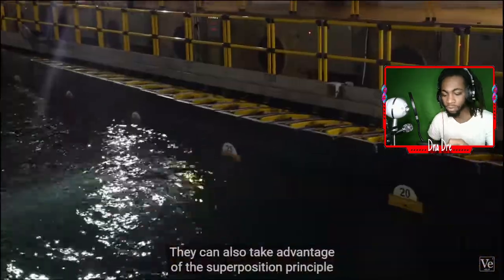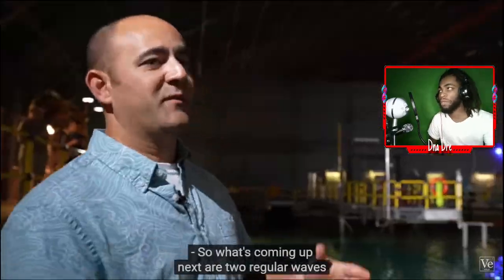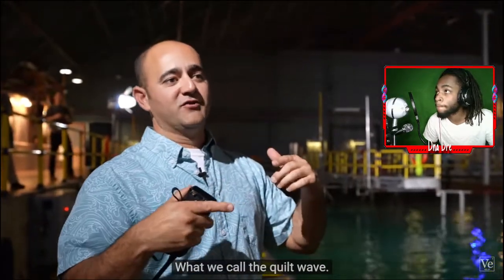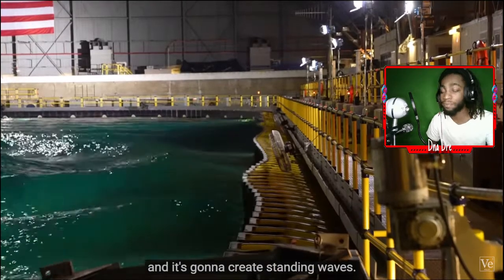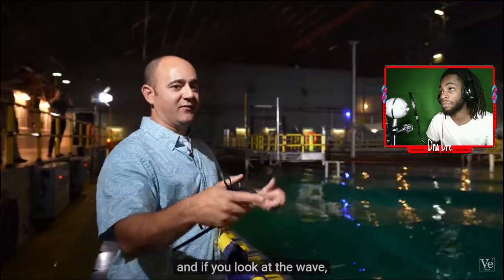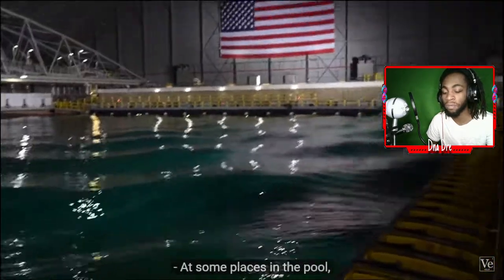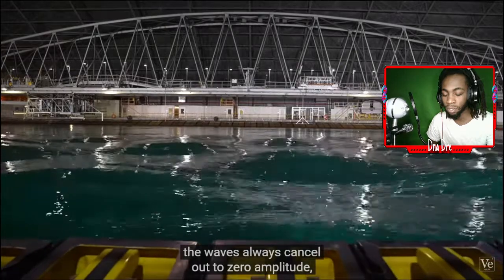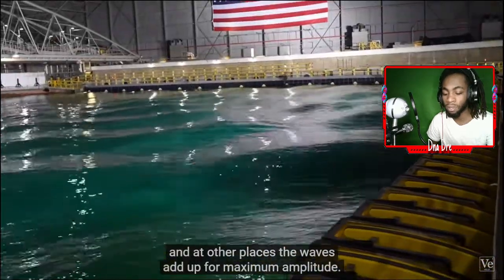They can also take advantage of the superposition principle to create standing waves. Standing waves are two regular waves coming at each other. So we're going to have a wave coming this way and a wave going this way, and it's going to create a standing wave. If you look at the waves, in some places in the pool, the waves always cancel out to 0 amplitude, and at other places, the waves add up for maximum amplitude.